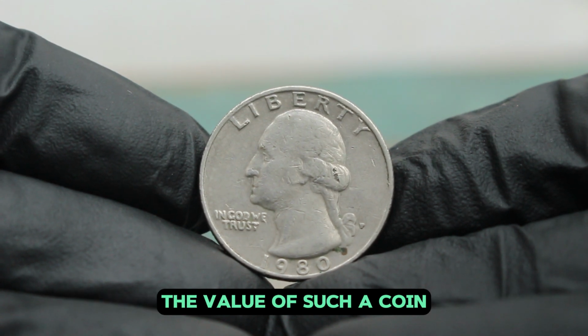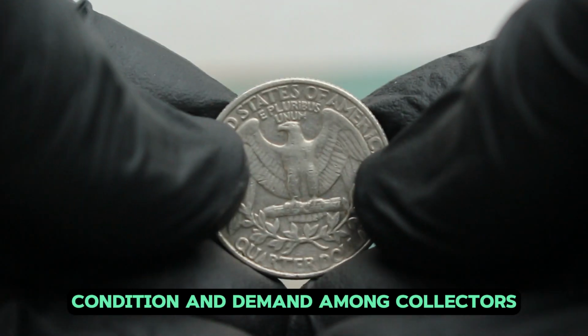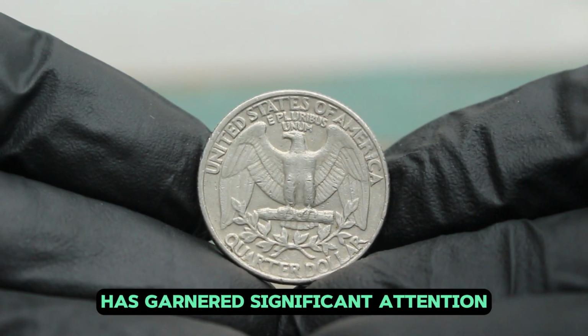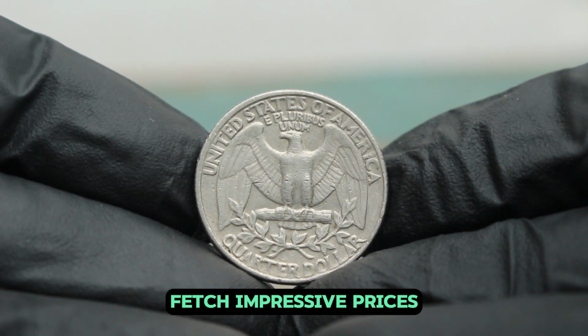The value of such a coin is influenced by several factors, including its rarity, condition, and demand among collectors. In today's auction market, this particular quarter has garnered significant attention. Recent auctions have seen these coins fetch impressive prices.